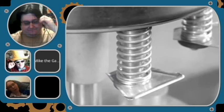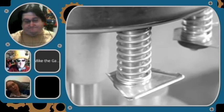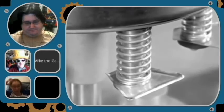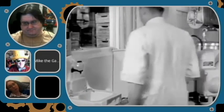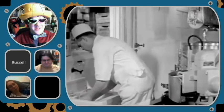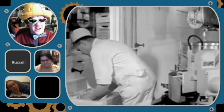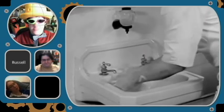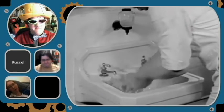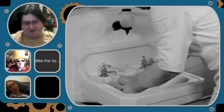The filler valves are also protected by diverting aprons to prevent condensation from falling into the milk bottles. Be sure your hands are clean before you handle bottles. He's only washed his hands once this whole time, hasn't he? The sink is located conveniently in the pasteurization room and has hot and cold water, soap, and sanitary towels. Hot and cold water? Wow.